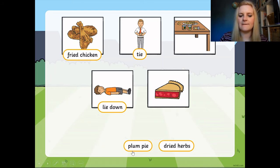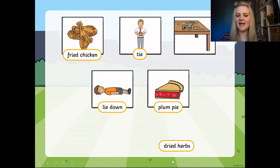What does this one say? You read it. Plum pie. Oh, this looks like a piece of tasty pie. I think it's going to zoom there. Well done. And the last one.